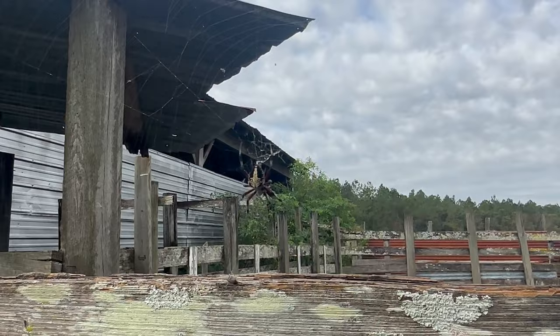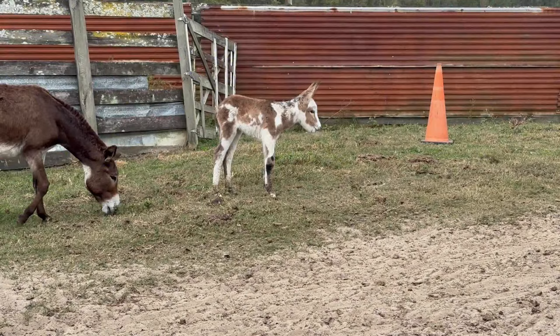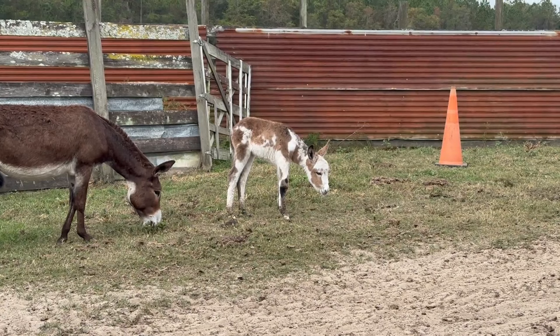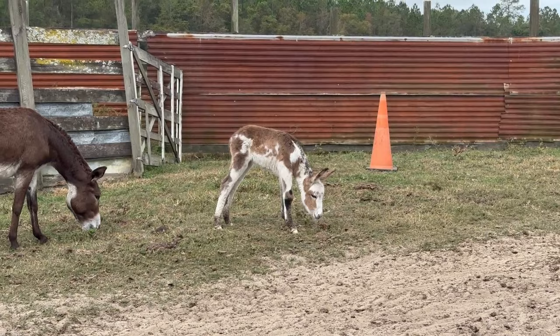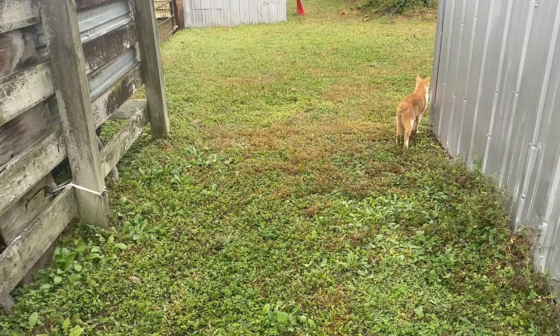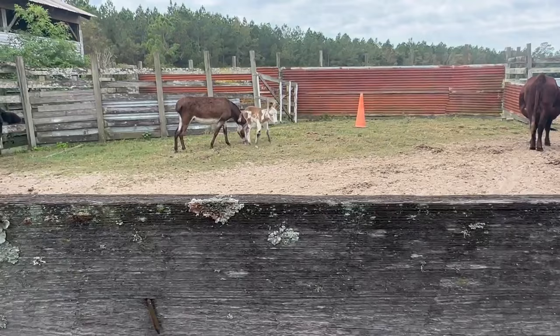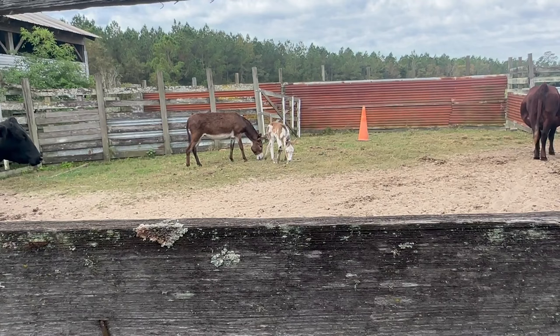Okay, let's see. We're not getting up to that fence. Look, there she is. Hi, baby. Hello, you're so pretty. That front sock with the gray and the black, what is that? That's so different. I don't think we've had any donkeys with black on them like that. What do you think, Raja? Whatever, that's fine. Hi, baby girl. Oh, she's gonna lay down.